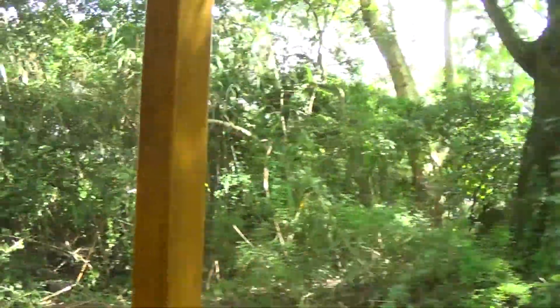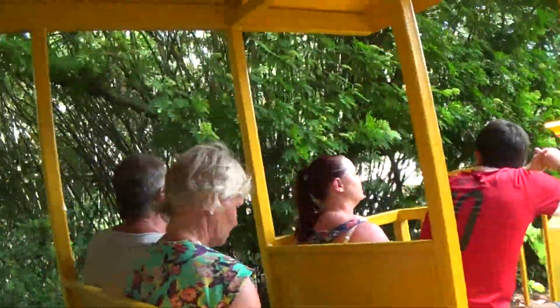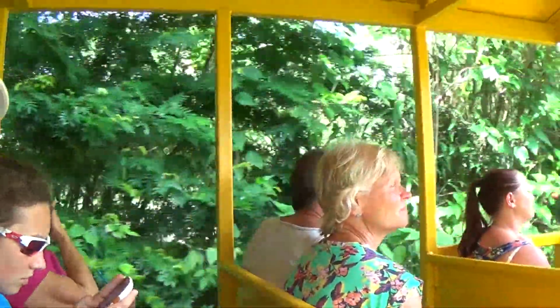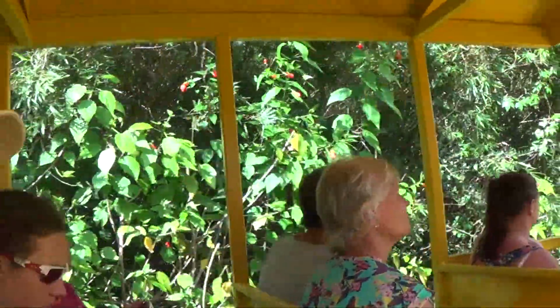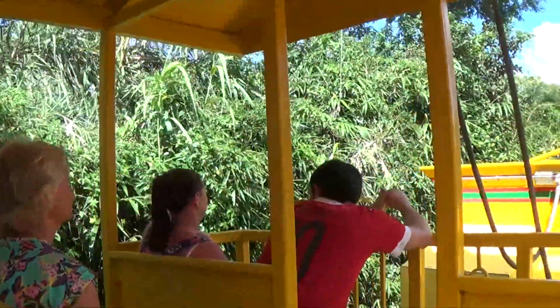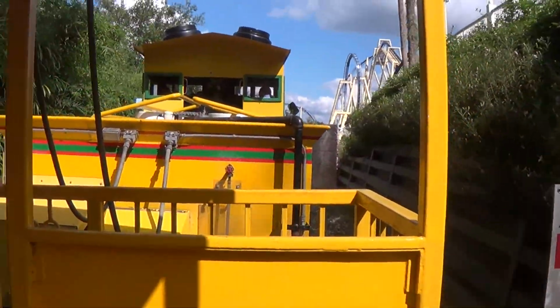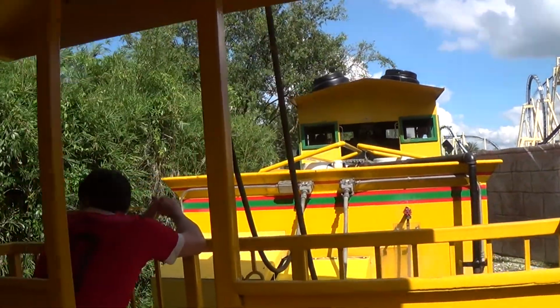Now to the left-hand side of the train, as we move through the trees, is the Edge of Africa. It is a self-guided walkthrough tour of our African lions, our meerkats, our lemurs, spotted hyenas, a 14-foot freshwater crocodile, and our hippopotamus swimming around in a 220,000-gallon observation deck.